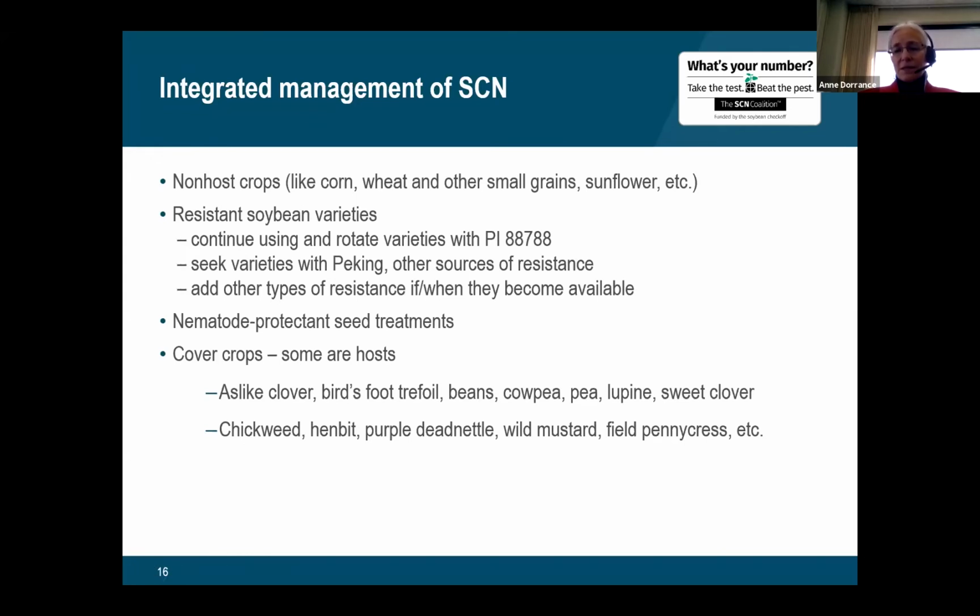The other thing that cyst nematode likes are weeds. So chickweed, henbit, purple dead nettle has become one of our signals. Sometimes a good purple dead nettle field could also be a good cyst field. Wild mustard, and of course field pennycress as well.